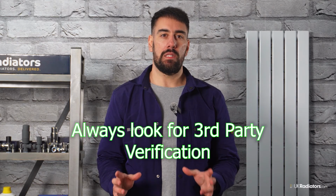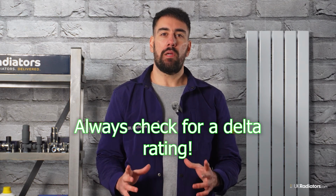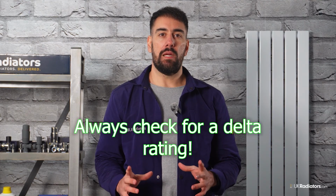And remember, when comparing radiators, make sure that the heat outputs you are looking at are verified by an independent third party, as many retailers make false claims about their radiators' heat outputs. And also make sure that the heat outputs are accompanied by a delta rating, otherwise they are meaningless.